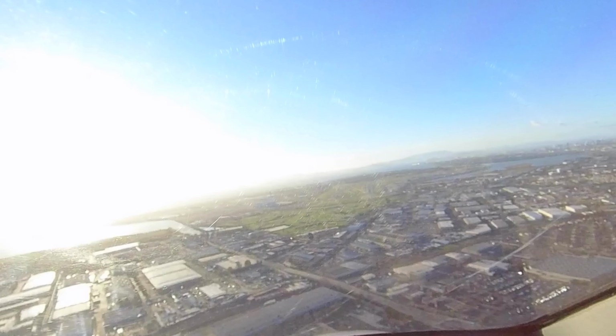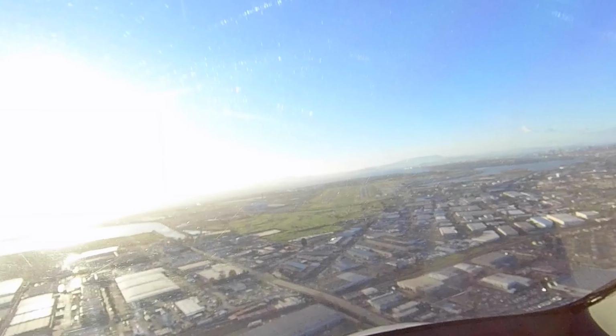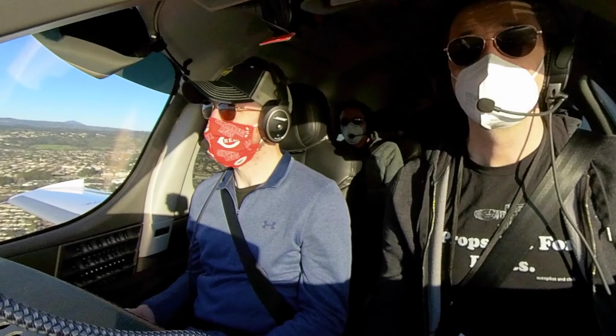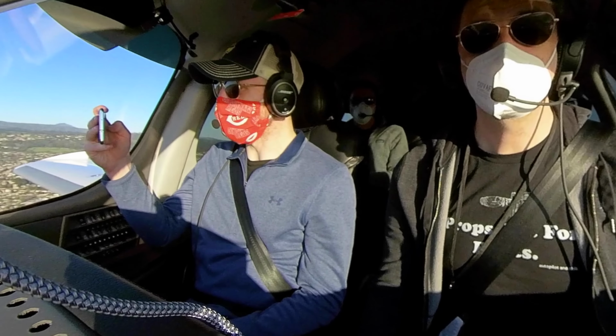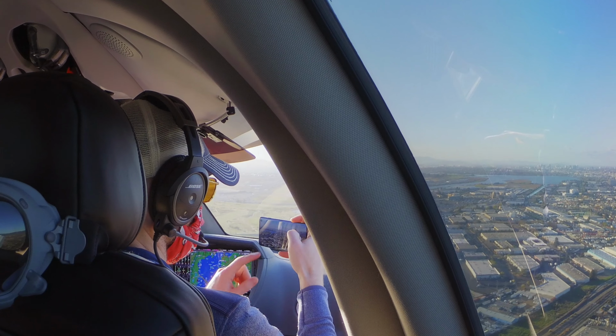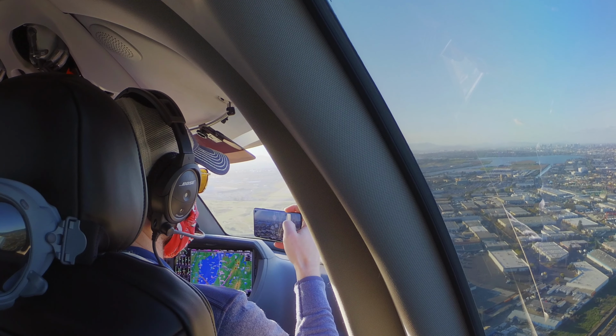15 Mike, cleared for the option. 15 Mike, traffic short final for runway 28 right is a VisionJet. Runway 33, cleared for the option. So that's 33, 15 Mike.